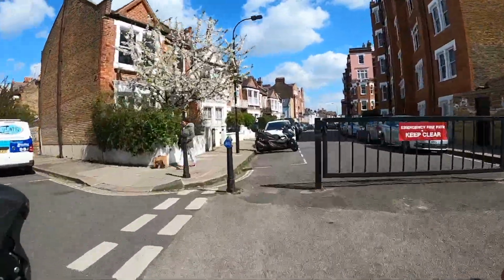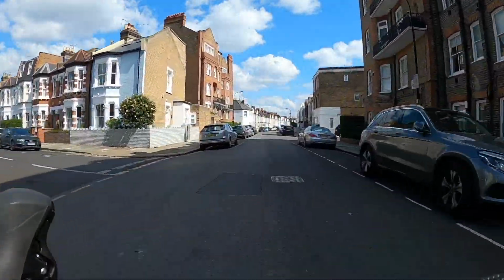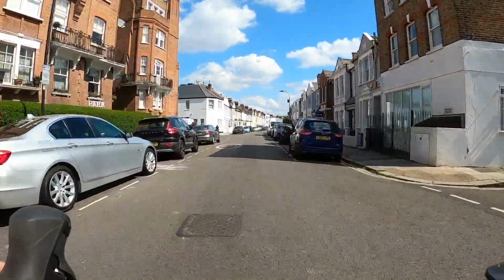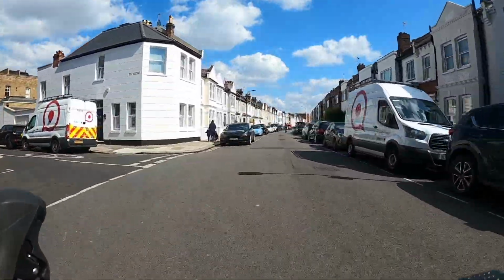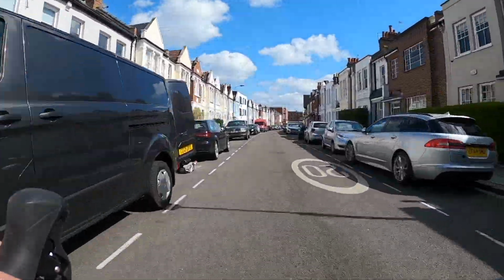I was actually very surprised to see how many streets around here are filtered when I got here. West London doesn't have a great reputation for having traffic calm streets. It's generally quite car based. But actually, yeah, there's quite a few streets around here that if you know where to go, you can pick your way through.